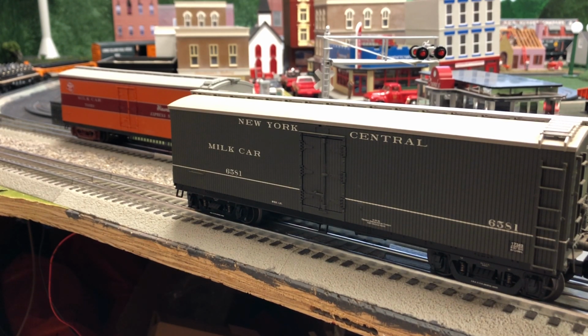Every railroad ran one with both freight and passenger services. There's no wrong way to put them onto a train. And once again, they come in great paint schemes, they have great details, and I could just keep going on and on about how wonderful these models are. But without further ado, I've got all of my favorite freight cars in a line here, and let's run them around the layout a couple times.